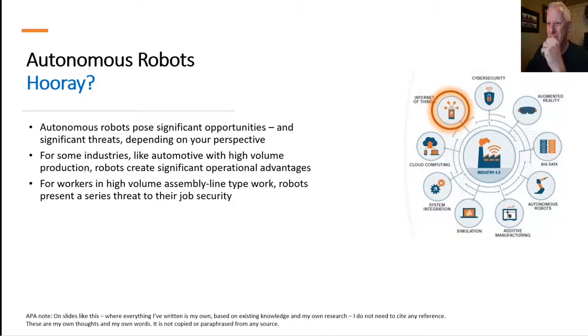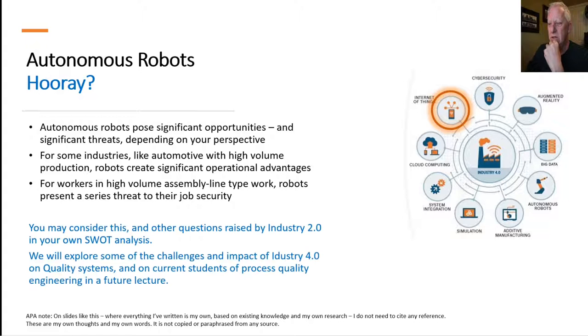So, autonomous robots, right? They pose significant opportunities, significant threats, depending on your perspective. For some industries like automotive, with high volume production, they are a significant operational advantage. But for workers in high volume assembly line type work, robots do present a serious threat to job security. I think it depends on your perspective, on your own personal goals in a career, whether you see autonomous robots as a benefit or not. We'll explore some of the challenges and the impact of Industry 4.0 on quality systems, on current students and in process quality engineering in a future lecture.